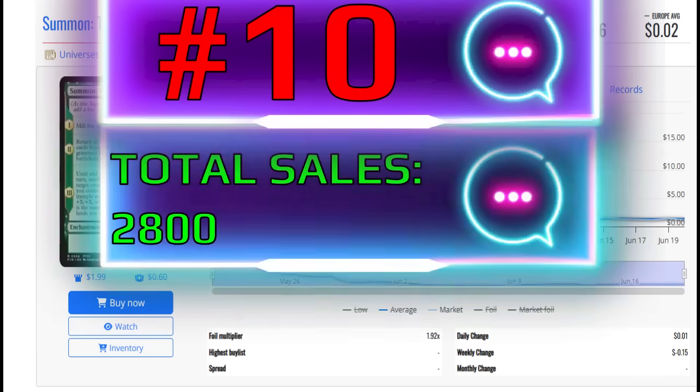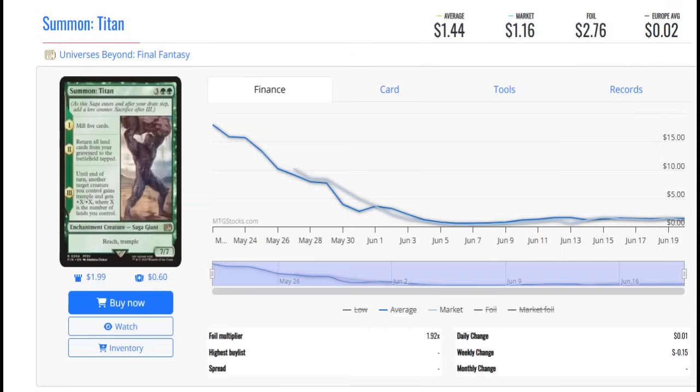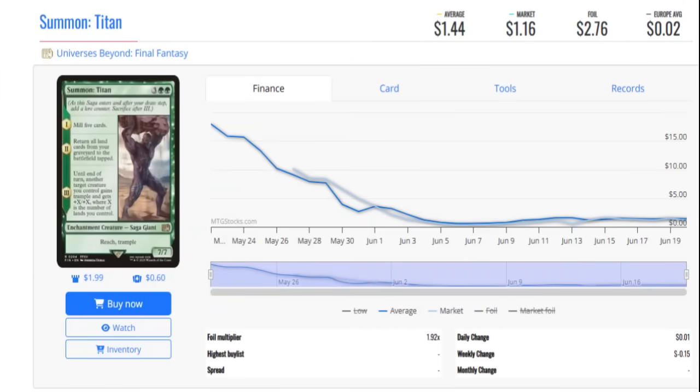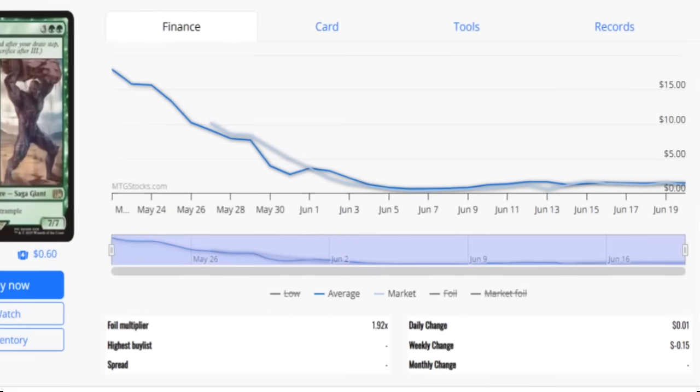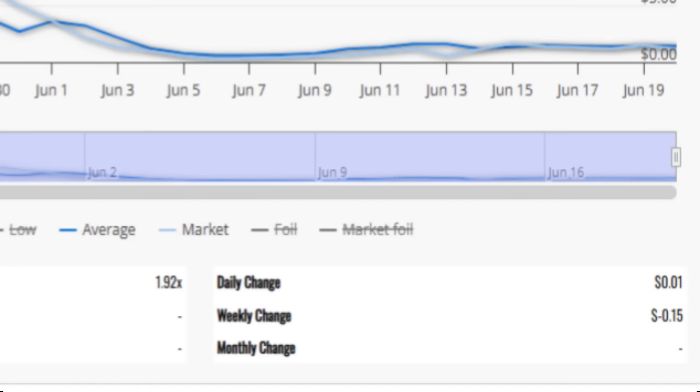Now, as the number 10 card, it has 2,800 sales this week, which is $4,032 of total sales action. Final Fantasy has a lot of strong showings this week, as you're going to see. Now, this card's only $1.44 per copy. This isn't a heavy-hitting, really expensive card, but it does see a lot of play already, and it's probably likely going to for the foreseeable future.